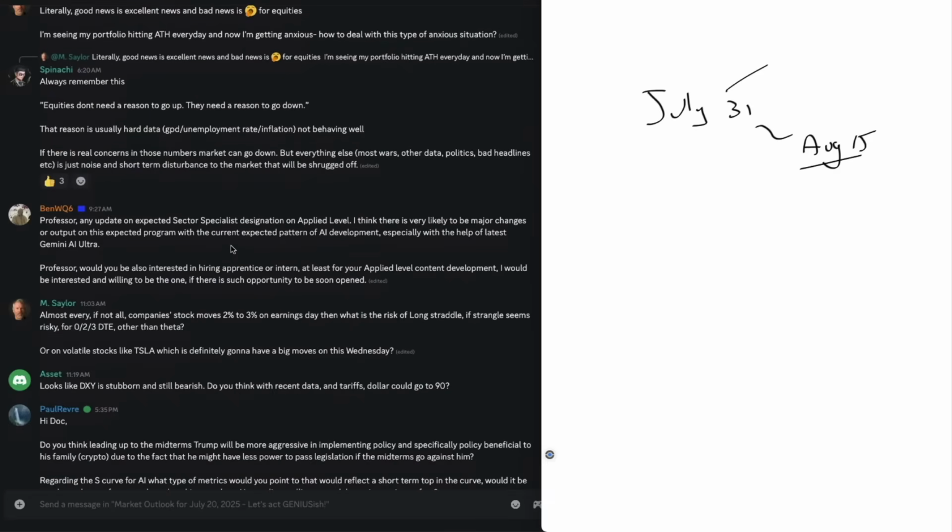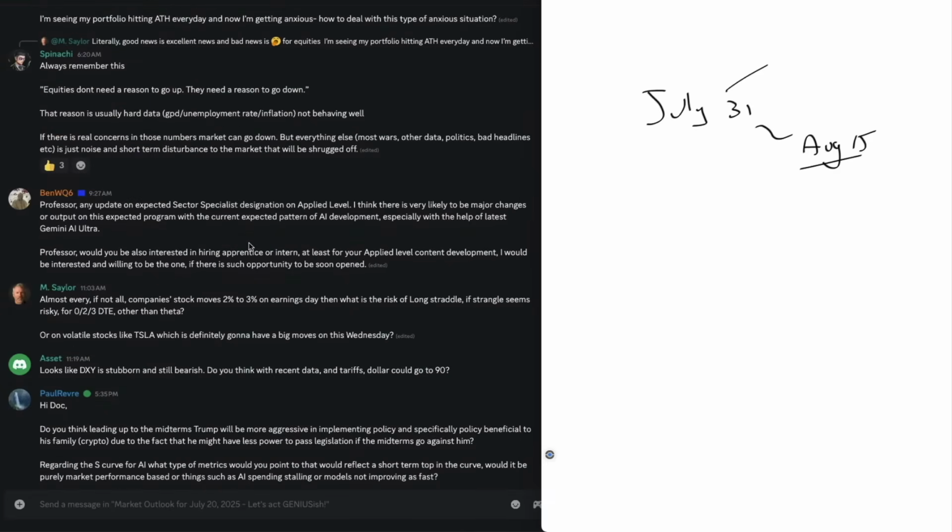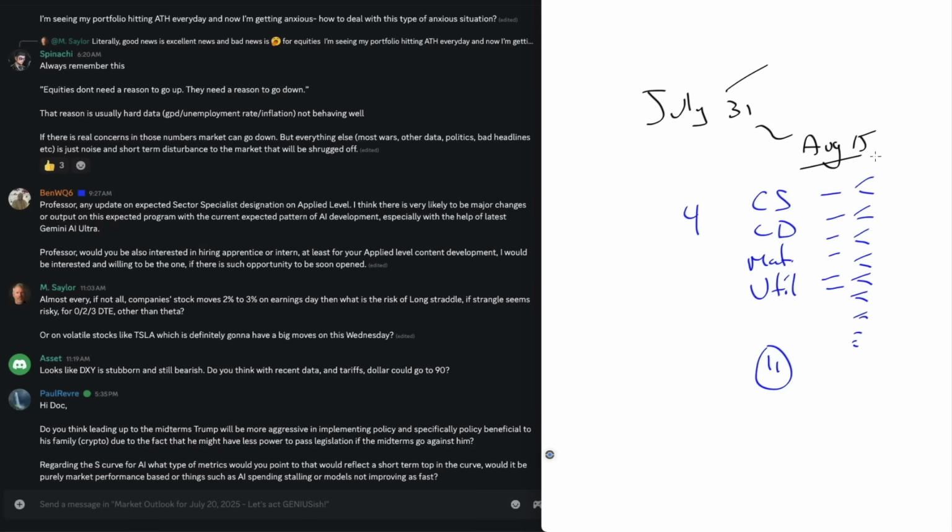Any update on the expected sector specialist designation? As soon as I have all of the PDFs for the applied level, and there are 4 of them done now. If you go into consumer staples, consumer discretionary, materials, and utilities, the PDFs for all of these are up. To have a good sector specialist designation, you have to have all 11, and then you have to have at least 2 of the sub-industries in each one. And I've done 15, I think 15 to 16, because, well, you've seen the videos for them, understanding copper mining, gold mining, utilities, that kind of stuff. So I have 15 to 16. With 11 sectors times 2, you need 22.